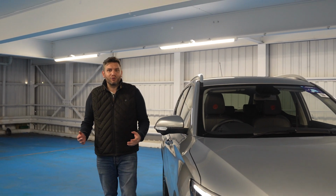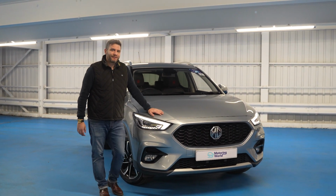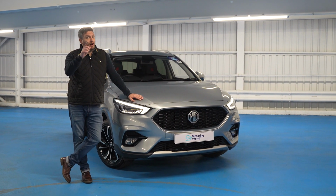Welcome to Big Motoring World Wimbledon for Car of the Week. And this car of the week, the MG ZS, a sensible car for sensible people.